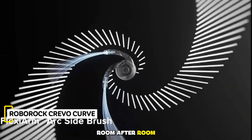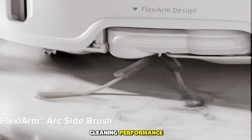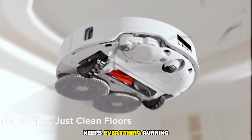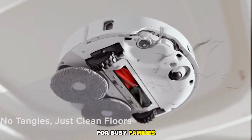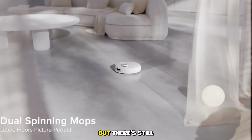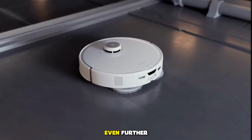Room after room, it delivers dependable cleaning performance without requiring constant adjustments. Its self-maintaining dock keeps everything running automatically. For busy families or anyone who values convenience, this feels like a true upgrade. But there's still one model that pushes automation even further.